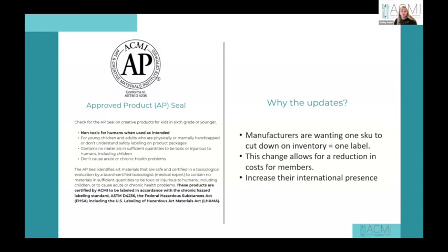So this helps our members by cutting down inventory. You can have one label. The change also is a reduction in cost because you're not producing so many different varieties of that same product. And it also helps increase the international presence.